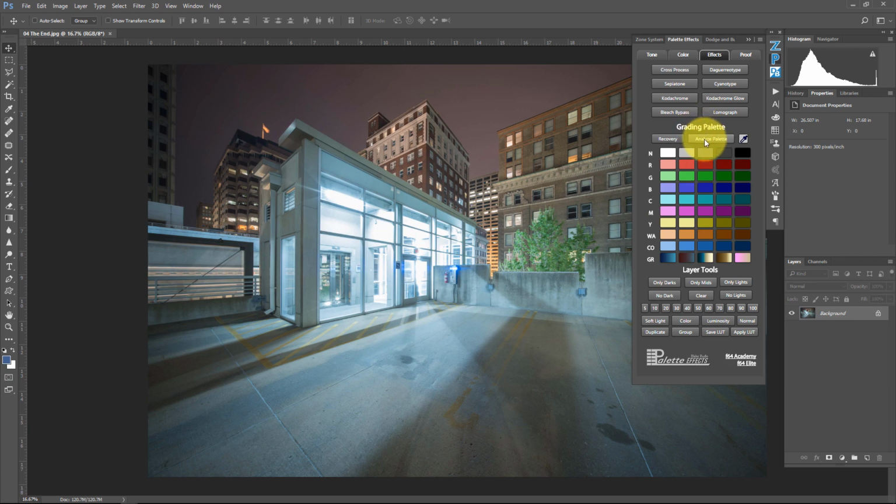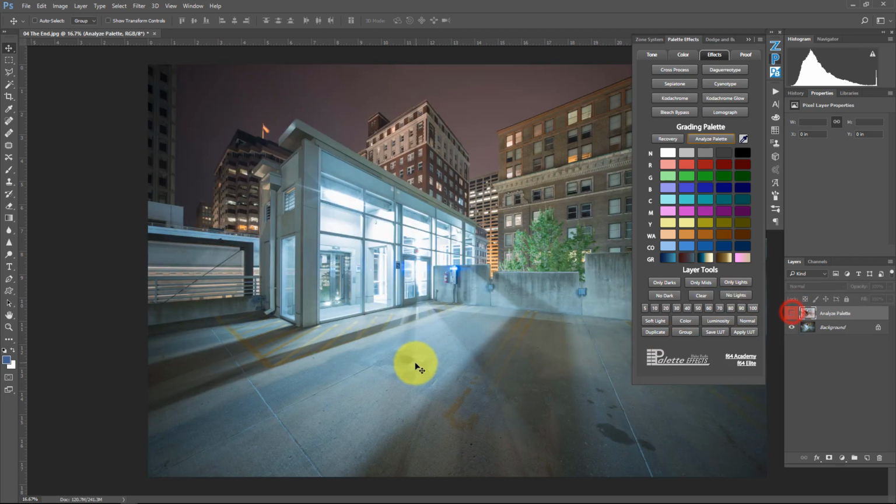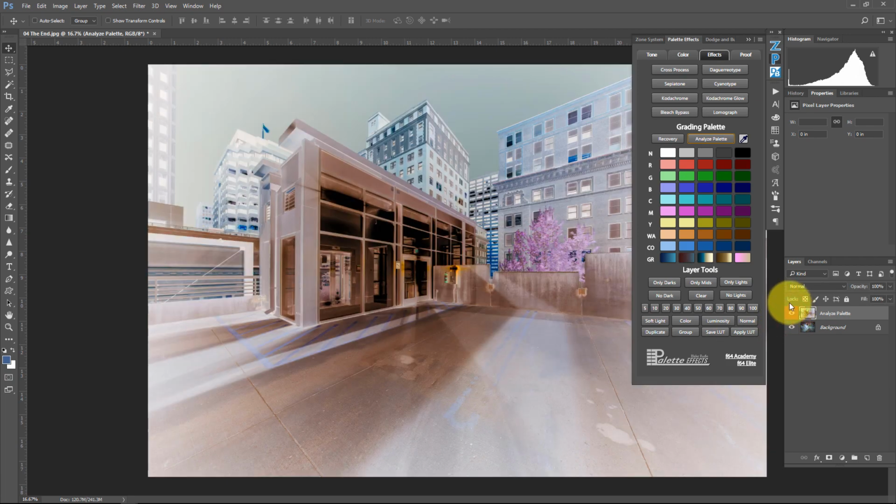See this Analyze Palette button here? Click that. It's going to look hideous. Thank you. Awesome. Game over. We're done. No, what this is doing is analyzing your palette and telling you what color is the inverse relationship to the color in your image. This data that we're receiving here is extremely critical. You might write it off as an ugly photograph, but watch this.